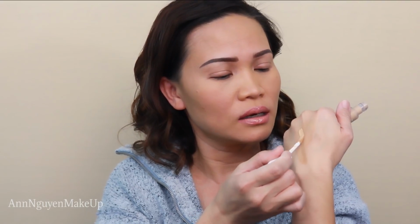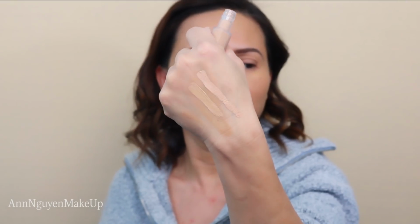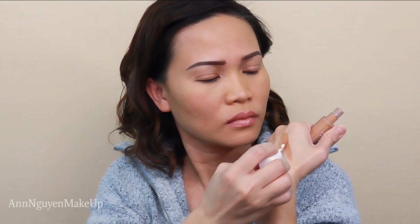Okay, first off, I'm going to use 310. This is what 310 looks like. It's really creamy. I like that. And this is 240. You see, 240 is a little bit brighter than 310. And this is 380. Okay, let's start with 310. Let's start with concealing first.